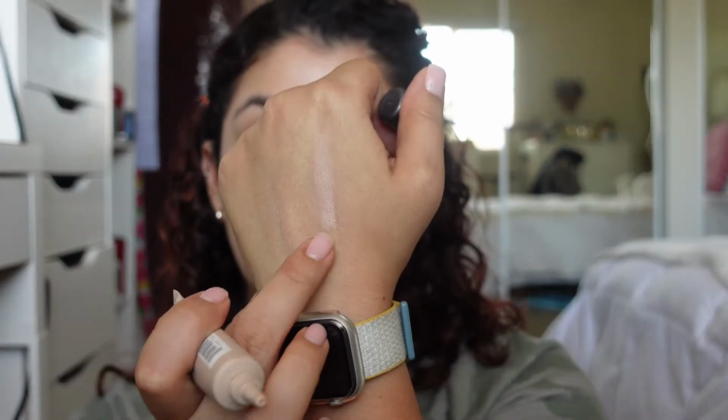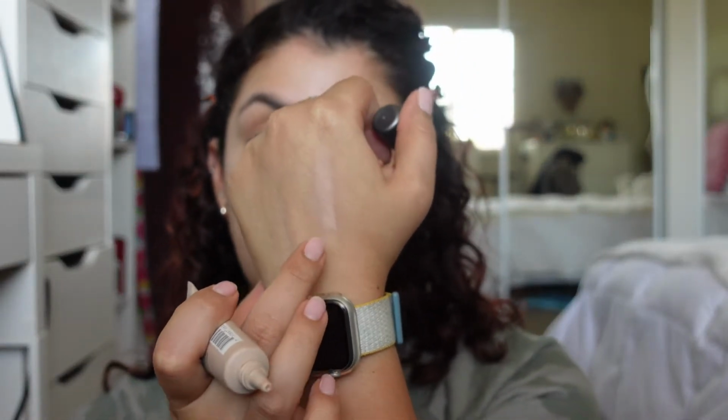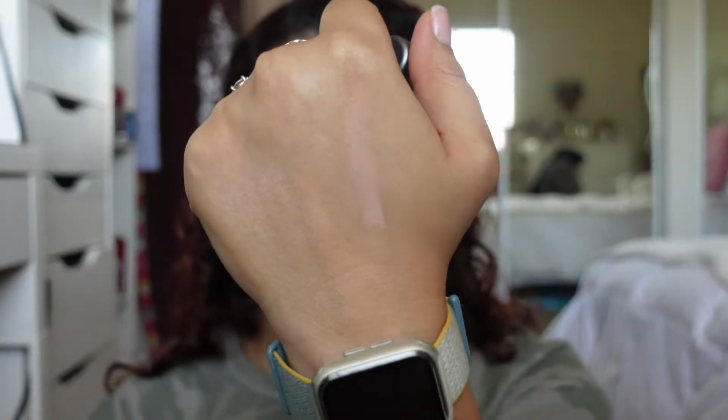Of course, it's going to depend on your skin tone. I don't think they have different tones, they just have this one, I believe. Hopefully they'll come out with more, but as you guys can see, it does have a little bit of pigment, and I feel like it does help the eyeshadow last a little bit longer. Now if you don't want to deal with the primer, you can go ahead and use the concealer that you're going to use on your face, on your lids, and that's perfectly fine.